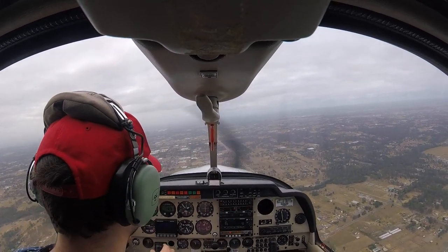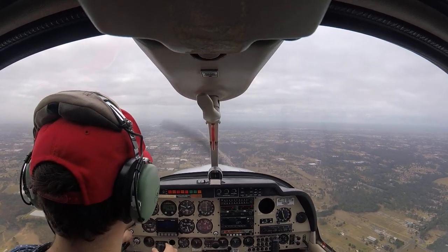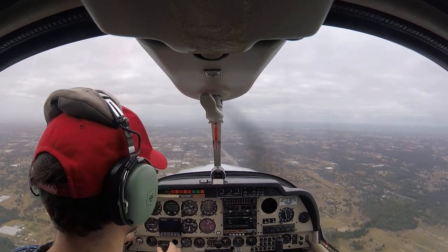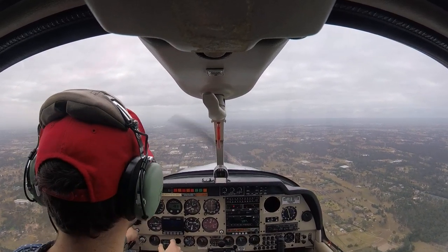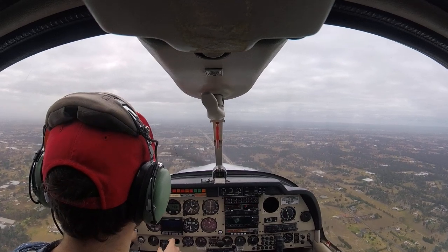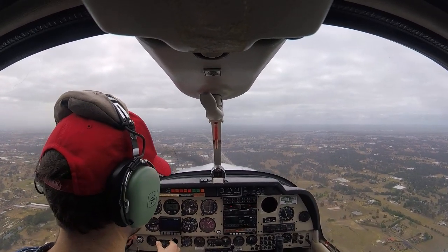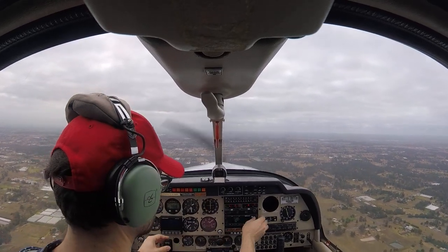Frequency 132.8. Runway 11 right for circuit training, frequency 123.6. Runway 11 in use. Wind 150 degrees, 6 knots. Visibility greater than 10 kilometres. Few at 2500, broken 3500. Temperature 20, QNH 1018. On first contact with Bankstown Tower or Ground, advise receipt of information Delta.